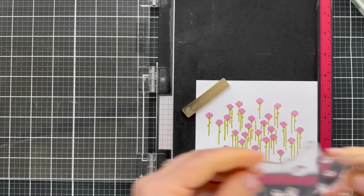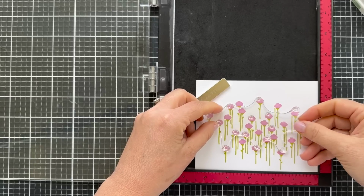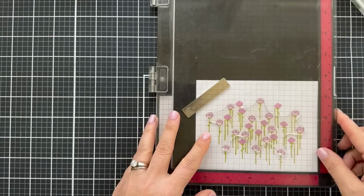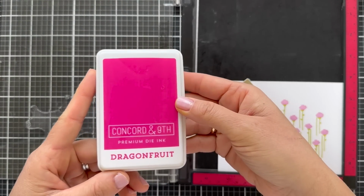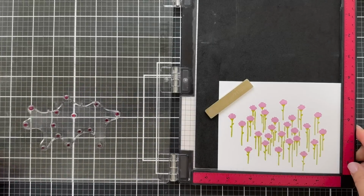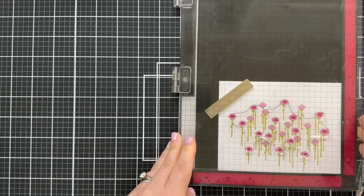Going to clean that up, and then now the last and final step is the little posy centers. Now there's not going to be a center for every single bloom. It's kind of random. You just want to make sure that it's lined up so those centers are in the center of the bloom. This time I'm inking up with dragon fruit, which might be my number one. It's between dragon fruit and lemongrass. Those are my favorite two colors of the new colors.